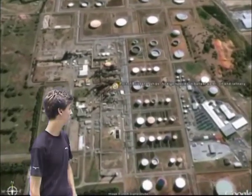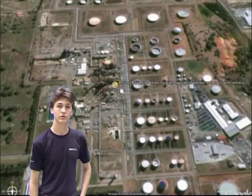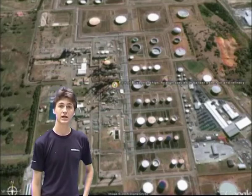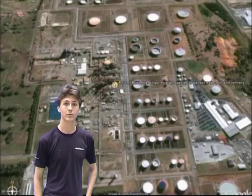This is the Port of Brisbane. Large ships come here from all over the world and discharge large amounts of ballast water. This water may contain foreign animals from all over the world.